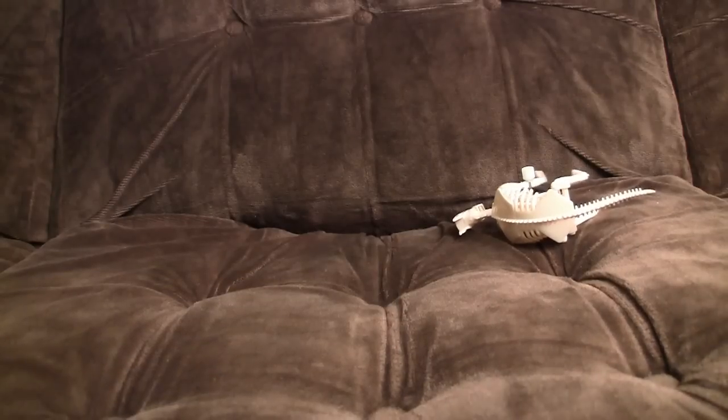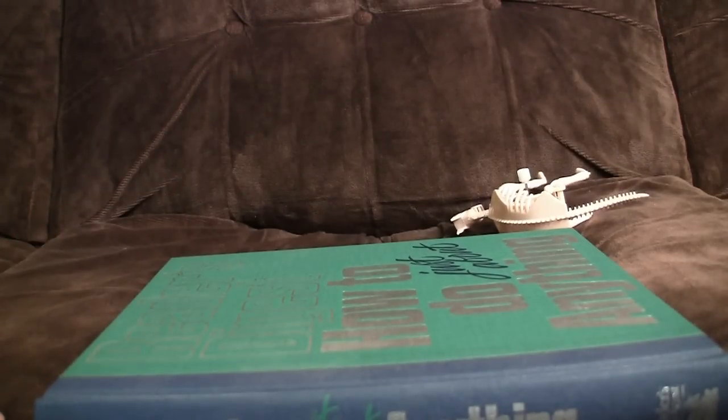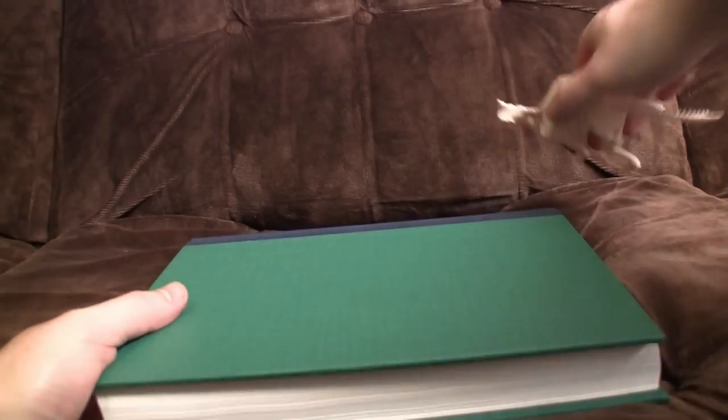Hang on, let me get a flat surface. Here we are. The Reader's Digest book of how to do just about anything. Except it was published in 1988, so it's how to do just about anything that existed before 1988. Not very useful if you want to learn how to jailbreak an iPhone or something. Right, go on, flat surface. Impress us with your walking action, cheapy skeleton undead creature thing.